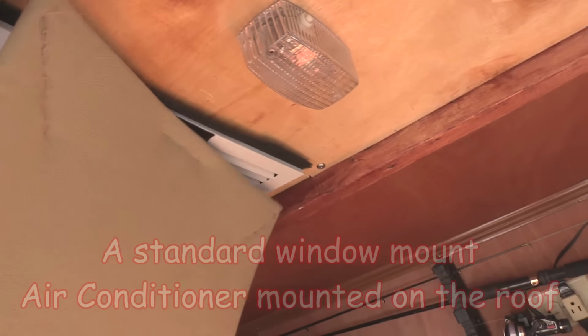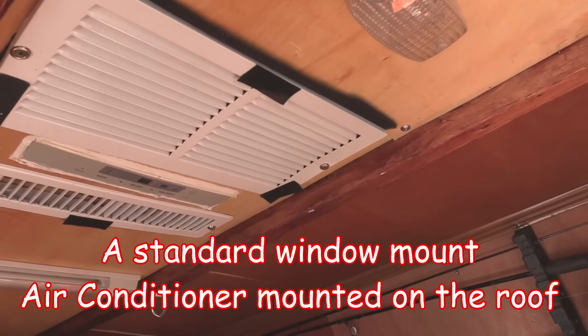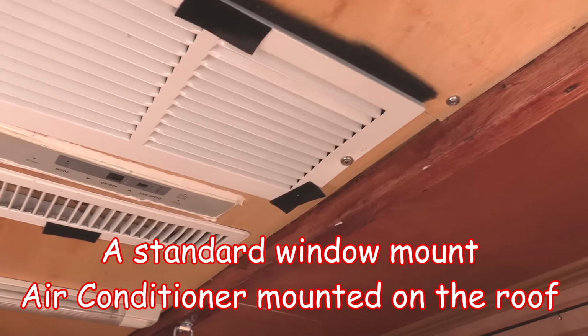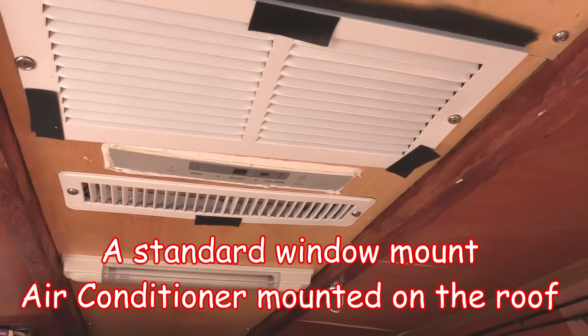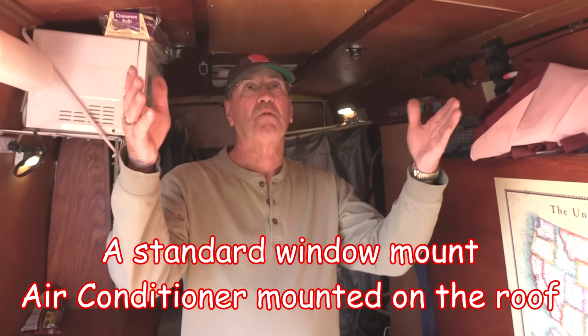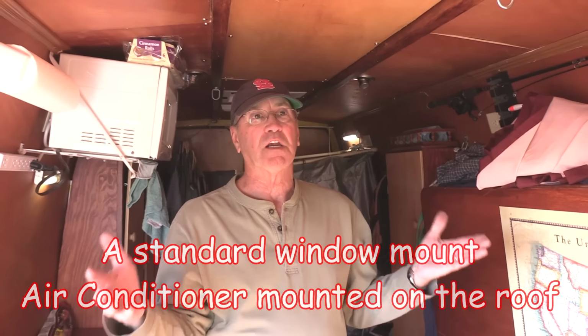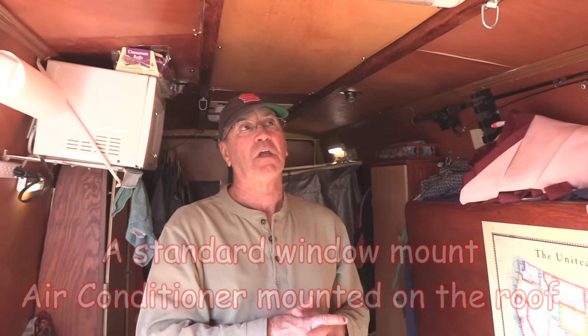It looks like a vent, probably a Fantastic Fan. Air conditioner. No, air conditioner. Oh, you have an air conditioner on board. Yeah, it's a homemade air conditioner. It's a 6500 BTU window air conditioner that I've adapted so I wouldn't have to carry such a big generator. It's not a real good cooler, but it'll cool it down a little bit.